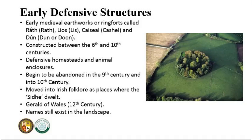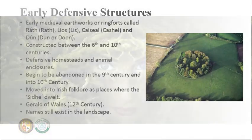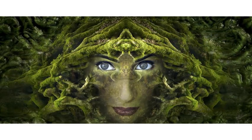This is a really interesting theory, because we know that after the ring forts were abandoned, they moved into Irish folklore as places to be avoided, because they became the dwelling place of the Sidhe or the fairy folk. And in the Irish countryside, of course, the ring fort is quite commonly known as a fairy fort.